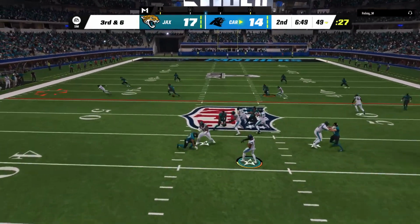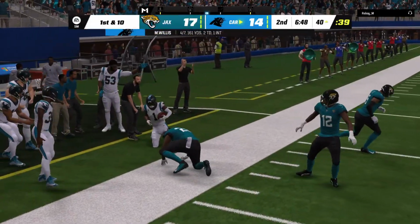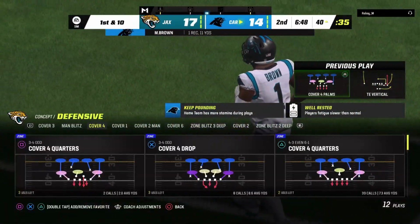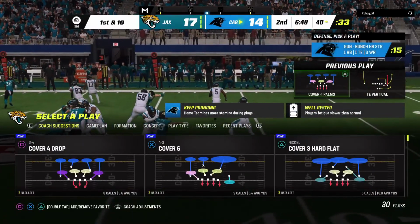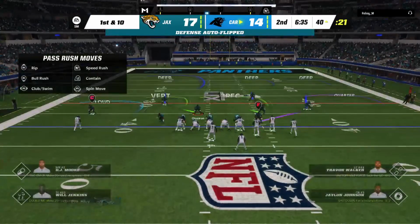Third down, it's Willis. Catch is made by Marquise Brown. And he's able to get this to the 40-yard line before he's out of bounds. He was a 1,000-yard receiver during the regular season, and that's his first catch of this Super Bowl, and he picks up the first down.